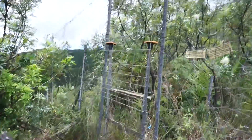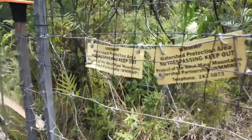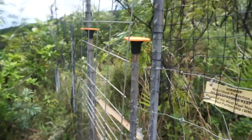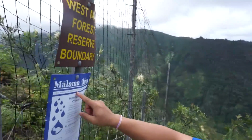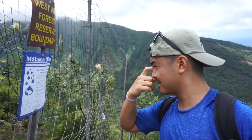Climbed up here. Made it to the gate. It says, respect the Aina. No trespassing. There's a gate here. Here's the sign. Hahai no ka au ika ulu na au. Rain always follows the forest.